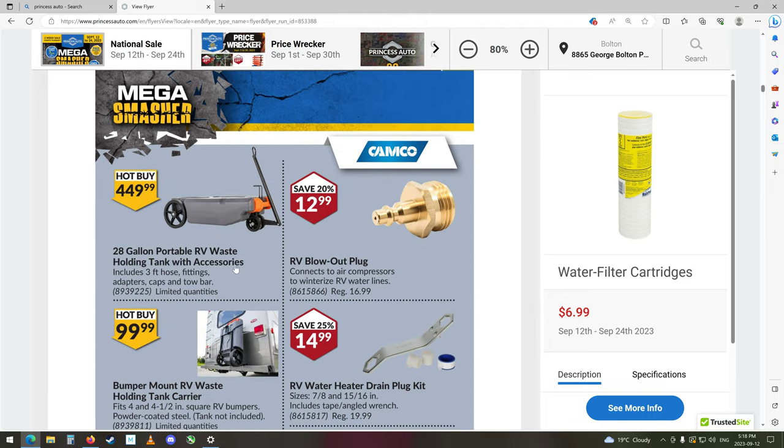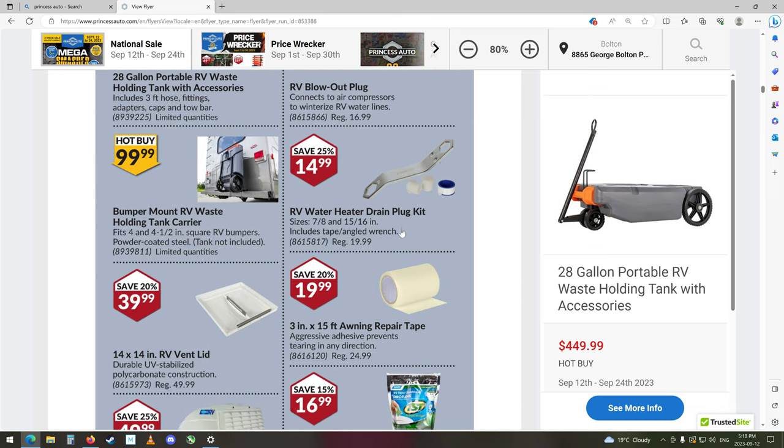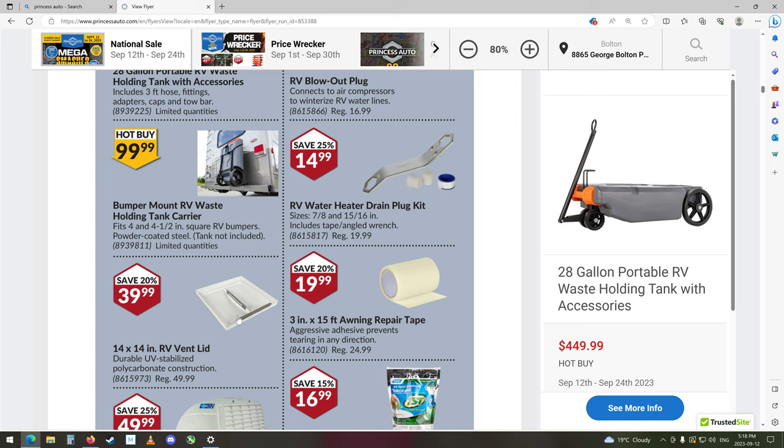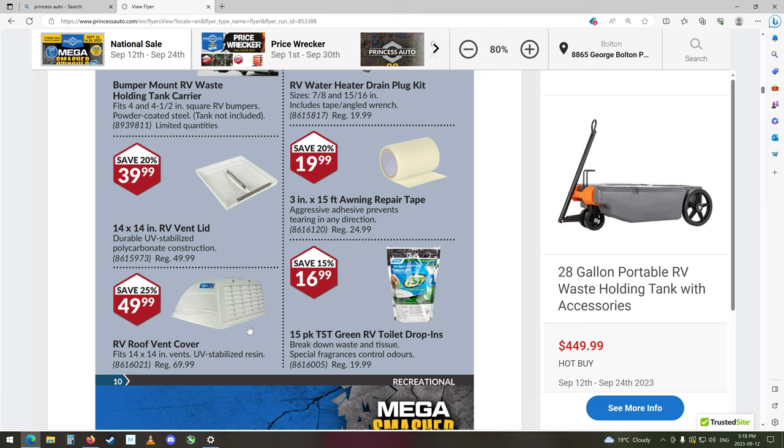Hey, there you go. Wow, that's a lot, for a little cart to tote waste around for your RV holding tank. It probably doesn't hold a whole lot, but look at this now too. Of course, they have an actual fitting, so you'd screw it into your trailer, put your airline on there and blow your trailer out. I gotta do that soon with mine. Oh man, and they have vent lids now. Holy smokes, $40. Yeah, that's enough, isn't it? I should probably cover one of those too, but you know.